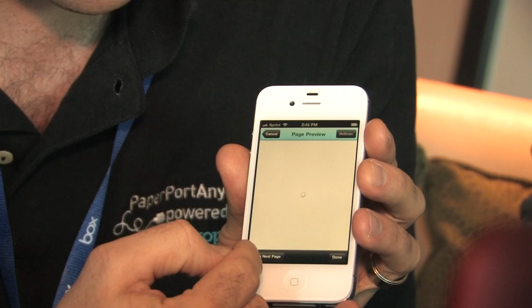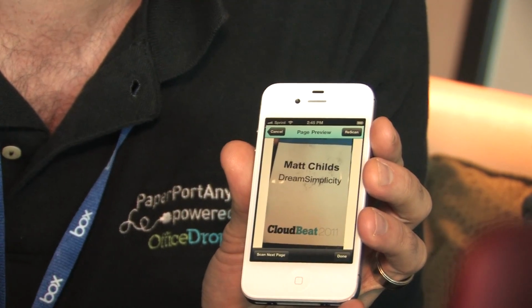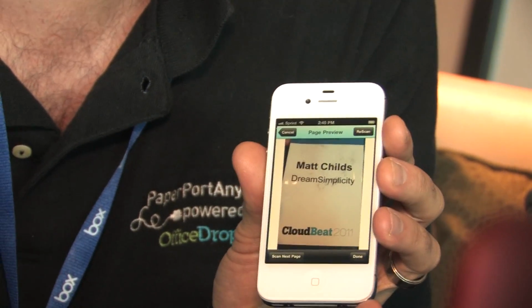Now I could scan another page if I'm creating a multi-page PDF. So this is very common for insurance agents, maybe capturing documents at a crash scene where there's some signatures happening, and then they're taking pictures of the damage. Or the QA supervisors maybe have a cover sheet that explains the office building that they're in, and then they take pictures of the clean hallways and things like that in Wayne Goodman's case. Okay, but in this case I'm just going to have a single page PDF. I'm going to say done.